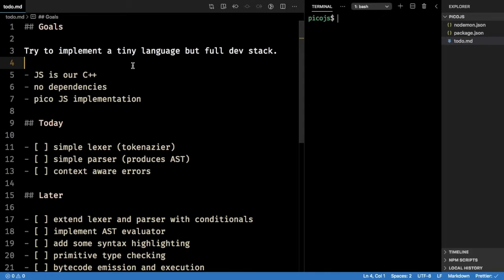Exactly. So we're using a Node version 14, no dependencies. So JavaScript will be our C++. We're kind of pretending that there is no JavaScript yet, and there is no C++, and JavaScript is the C++. Just to have fun coding, we don't want to mess with the garbage collection and complicated C++11 things. We just want to have fun. So it's JavaScript and JavaScript. No dependencies, everything from scratch, still not much. And the current JavaScript gives us quite a lot of built-in functions, so it should be enough.